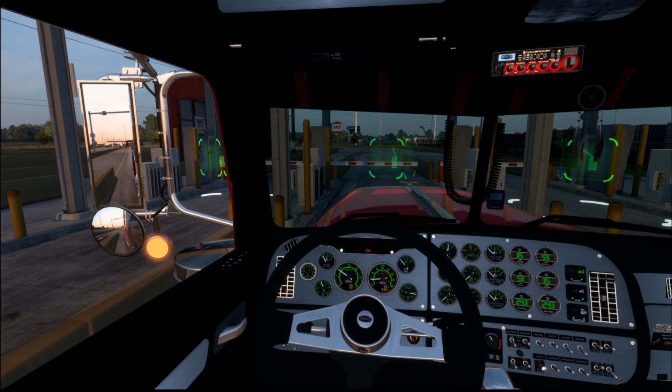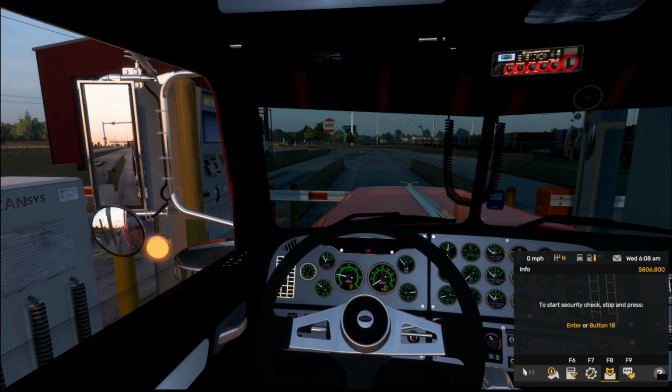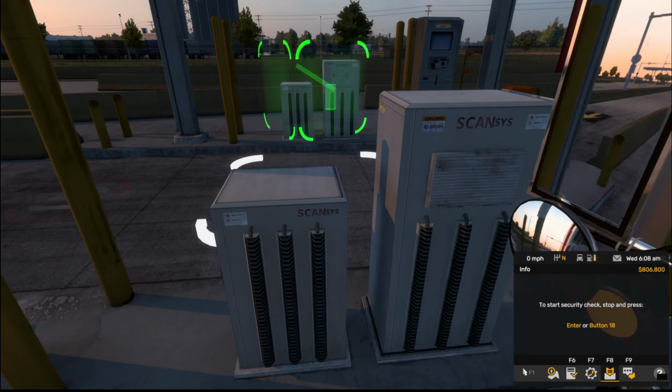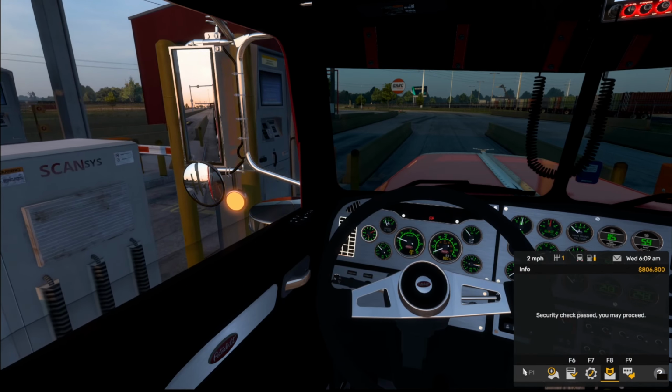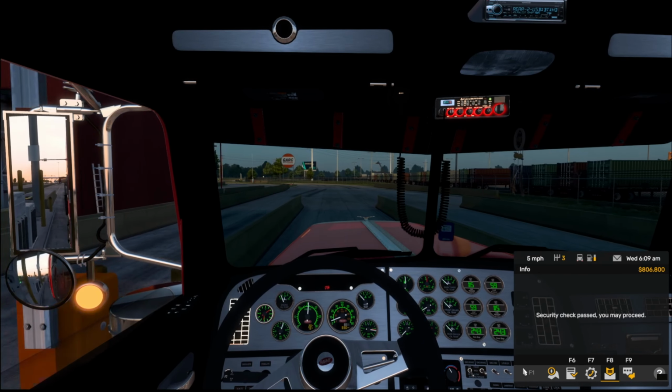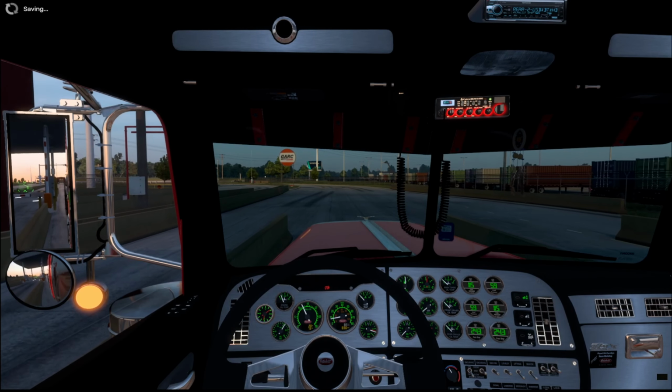Here. There we go. Fred Billy Gaming leaving with a load of cars. All right, there we go. We passed security. Let's go ahead and get out of here. Again, watching the speed limit. It is only 10 miles an hour through here.